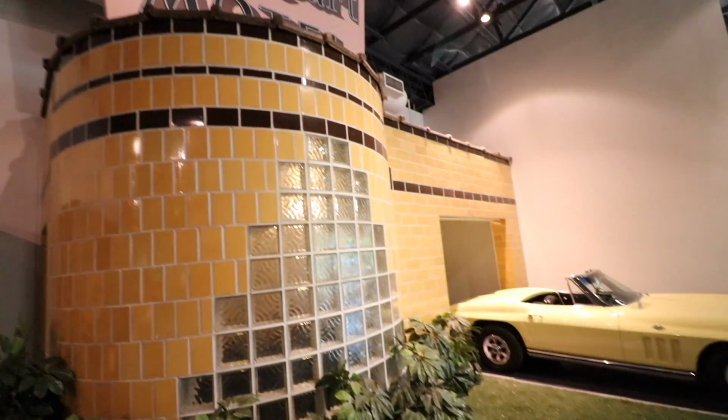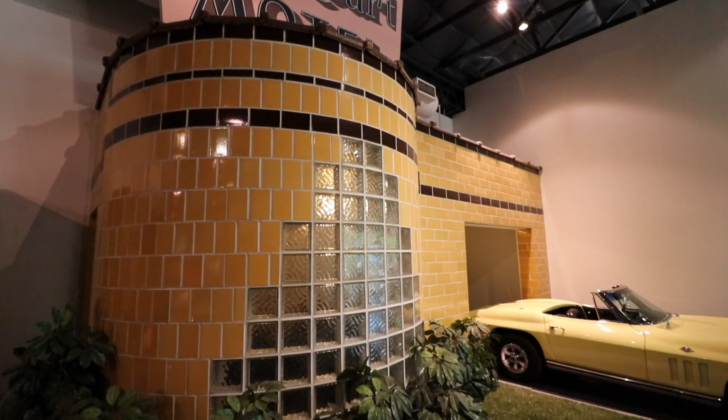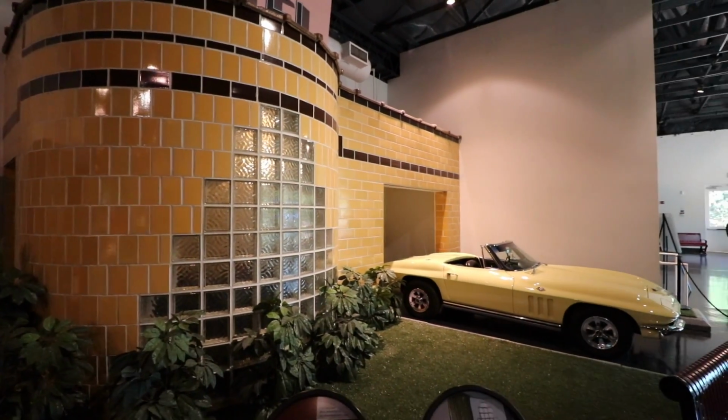There was a very famous kidnapping and murder, and the kidnapper spent his last night in the Coral Court, and they only ever recovered half the ransom. For years, people suspected that the other half was somehow hidden in the Coral Court. But as you can see, the whole thing was dismantled, part of it set up here in this museum. And I'm pretty sure they never found that money.